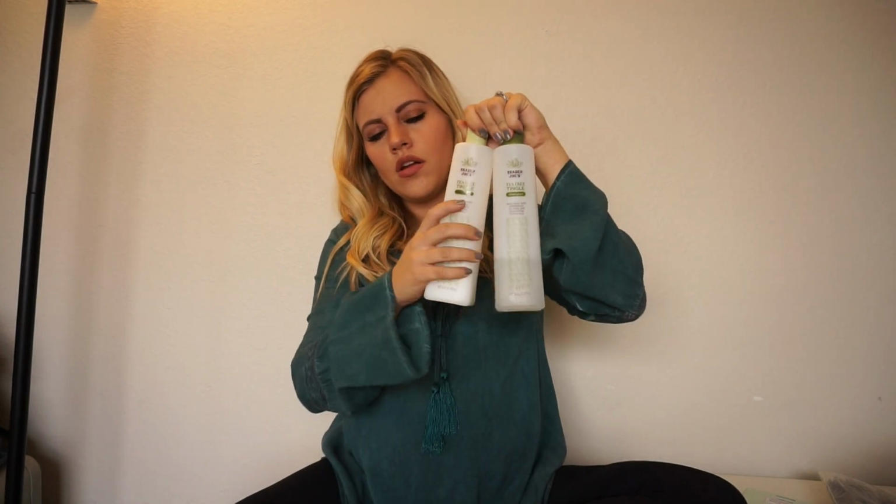A lot of times fragrance has some extra junk in it, but also I just feel like this one's a little bit more watery, and I feel like this one's thicker and just cleans a little better, and the conditioner's a little bit thicker, which I like.